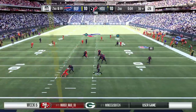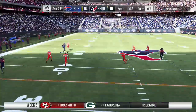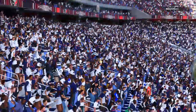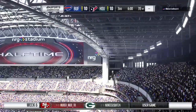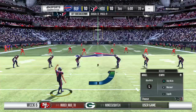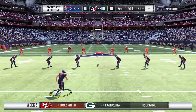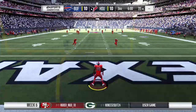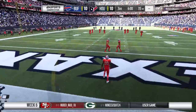A shotgun snap for Watson. Going deep for Hopkins. And it's knocked away and incomplete. An abbreviated halftime show as we get rolling to quarter 3. So thanks to the late field goal, we are all tied up heading to intermission.